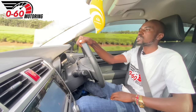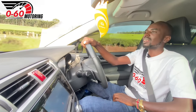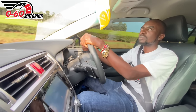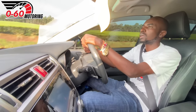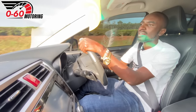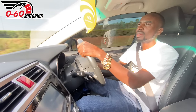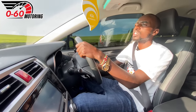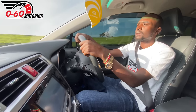A few weeks ago, of course, I placed my hands on a 3.6 liter, that is a six-cylinder Subaru Outback. It's called a 3.6R, and then previously I've also played with a turbocharged diesel. Of course, it's a car that I liked to some extent, but I'm going to reserve my comments about that diesel flavor, because it also has its own share of issues.